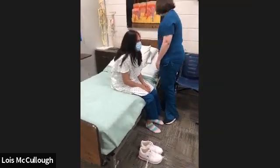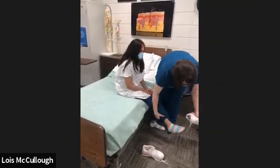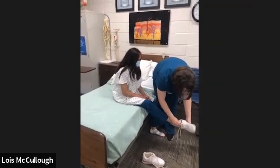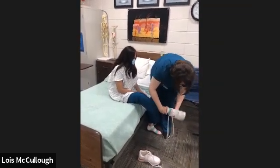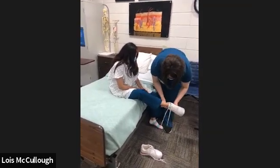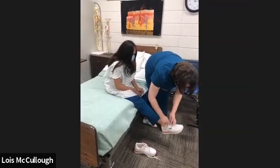Once she got her feet flat on the ground, she's going to put her non-skid shoes on. Very important with elderly. They love to walk around with their little socks on, but that is a fall hazard. And if Nevaeh were to fall, that's on Cheyenne. She could get in trouble for that. So we're getting those non-skid shoes on.